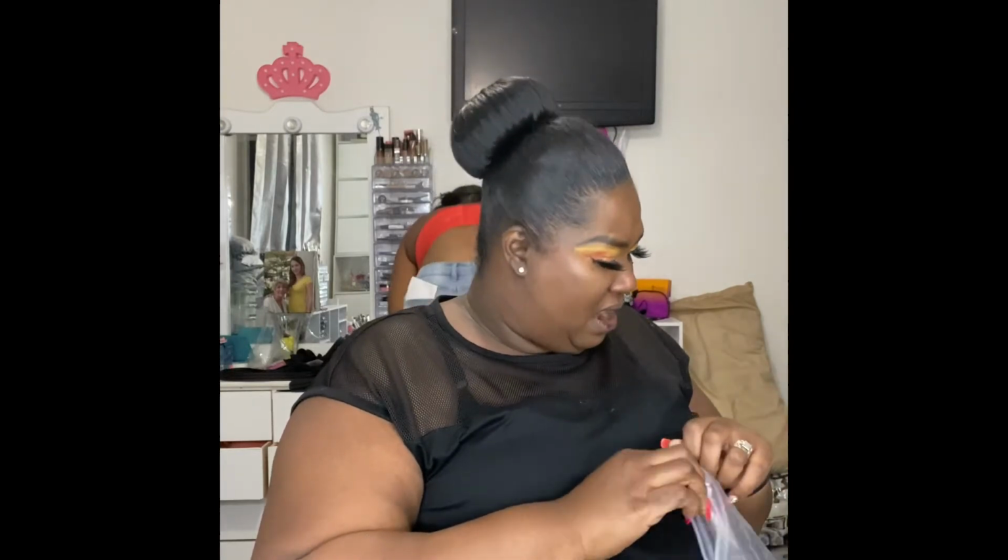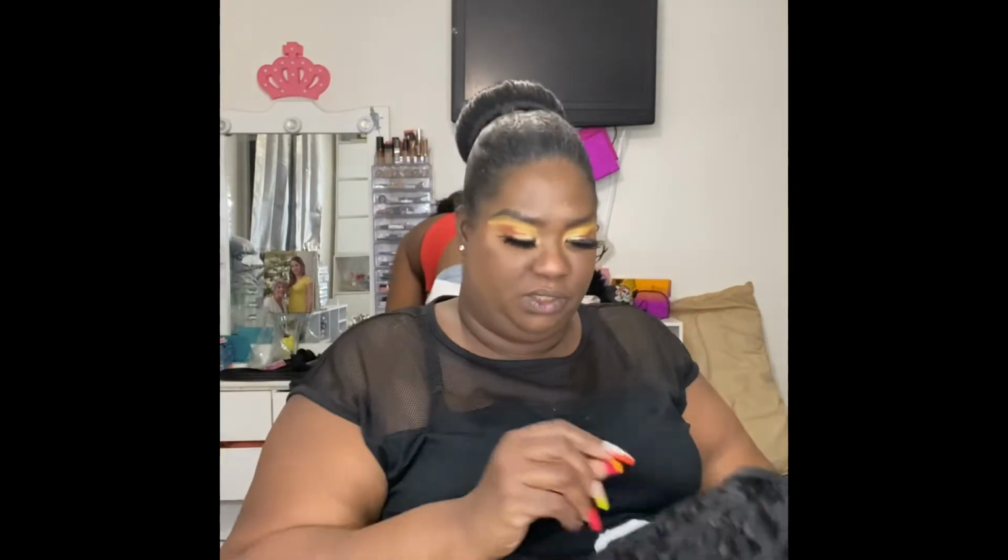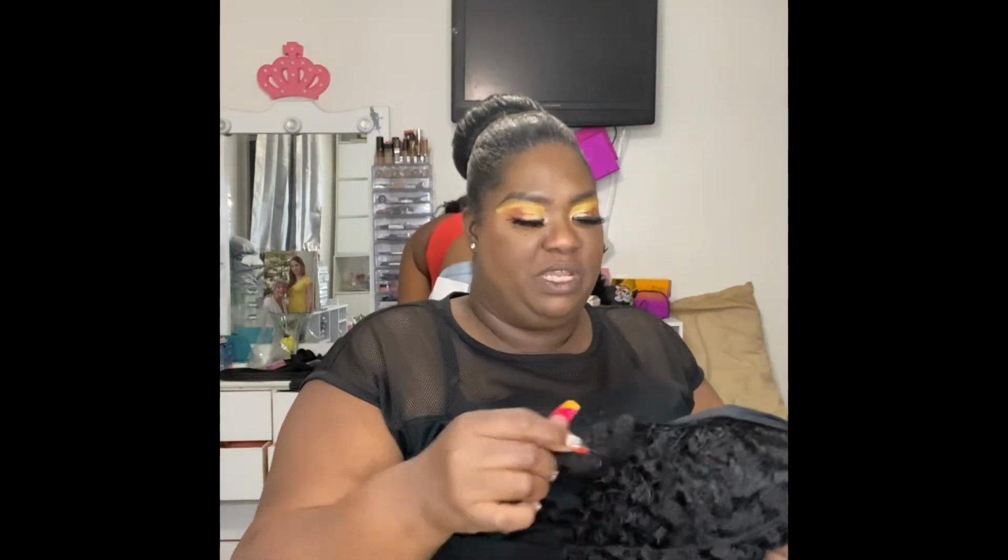If you know, you know. Me and my daughter both like curly hair. Ooh, this is gonna be my hookup right here, y'all. Mommy, tell me this don't look like my hair.